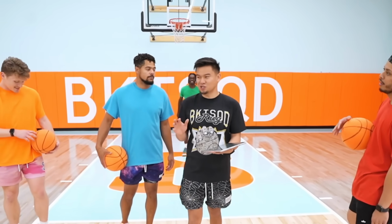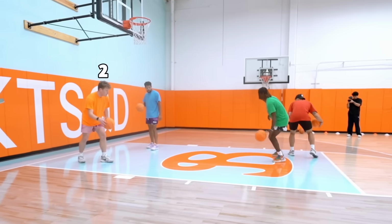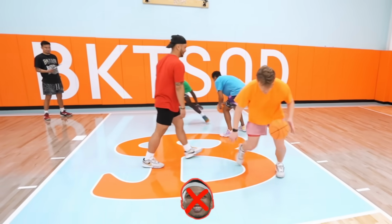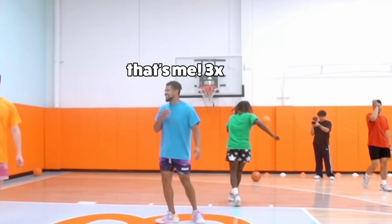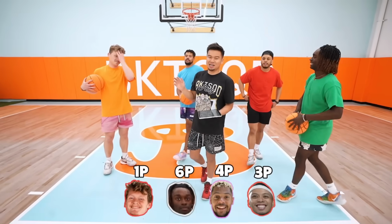This next challenge for 2 points is dribble knockout. Everybody get inside the paint right now. 3, 2, 1. James just rammed and attacked. And Justin is out. I couldn't even tell he was out. He's out, he stole my ball. That's me. So you do have to keep your basketball. Zach has won that challenge. Does get 2 points there.